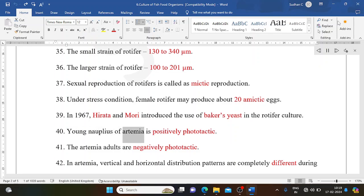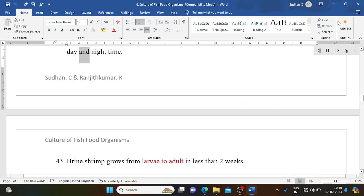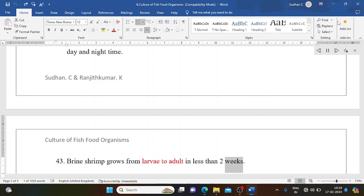Young nauplii of Artemia are positively phototactic. Artemia adults are negatively phototactic. In Artemia, vertical and horizontal distribution patterns are completely different during day and night time. Brine shrimp grow from larvae to adult in less than 2 weeks.